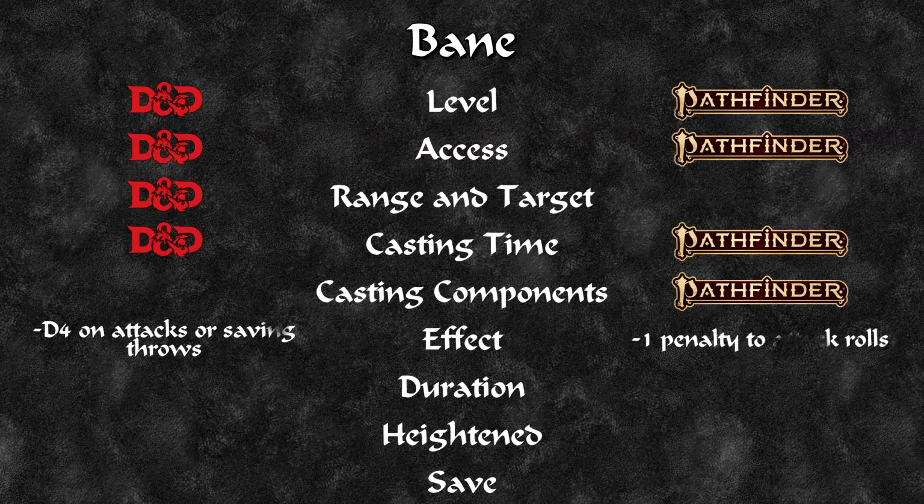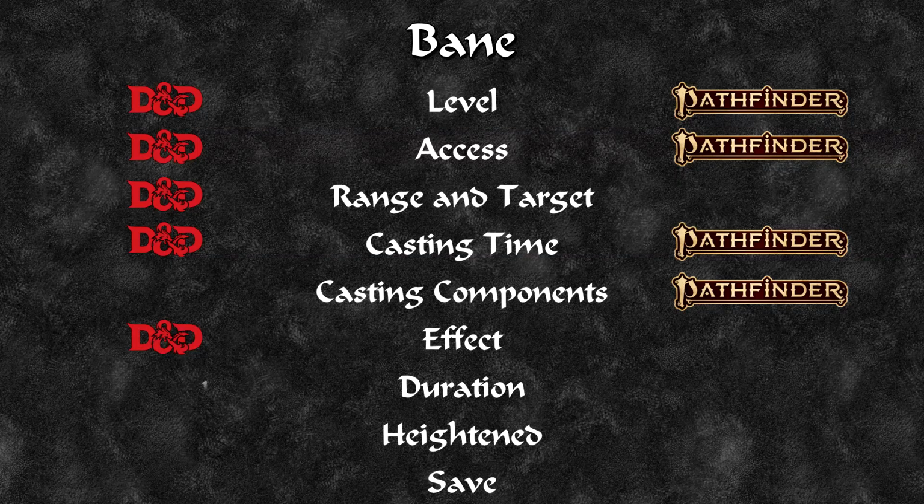This is clearly a win for D&D. The duration, D&D requires you to concentrate for 1 minute to maintain the spell, whereas Pathfinder, the spell is active for 1 minute, it doesn't require concentration. This is a win for Pathfinder.